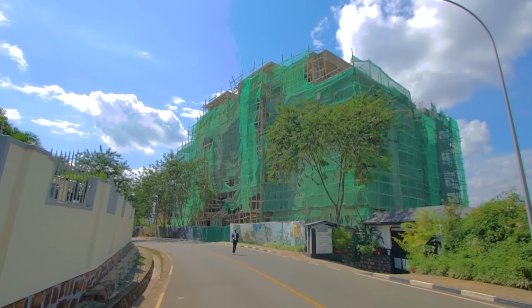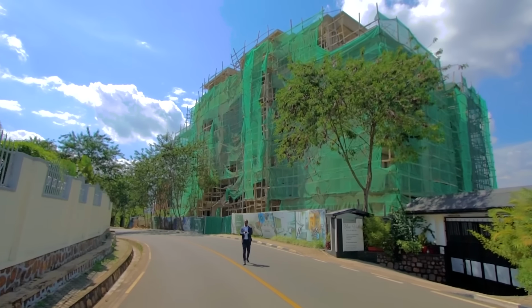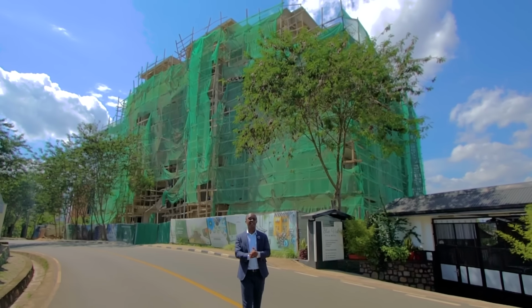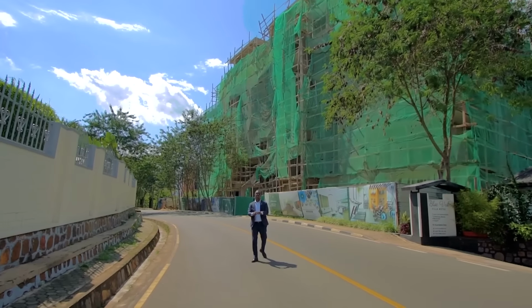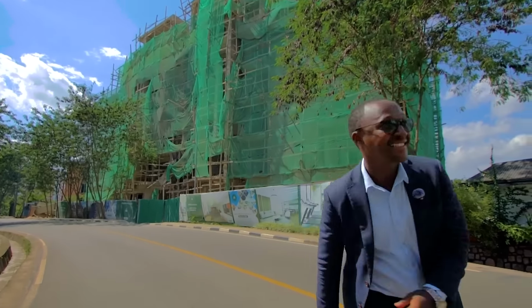This is Evergreen Apartments out here in Kiyovu. It's among the best apartment development projects out here in the city, and it's composed of 24 quality, spacious apartments, but it's still under construction. And in this video, I'll be showing you the details of what they've done so far and what they're trying to achieve. Let's get started.